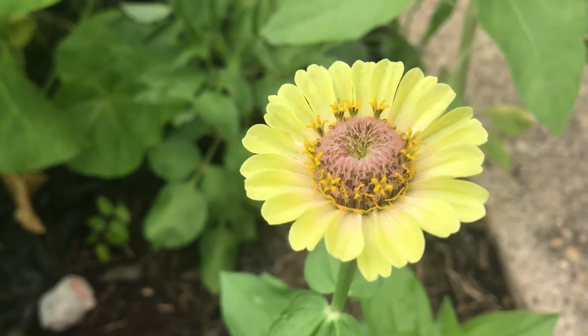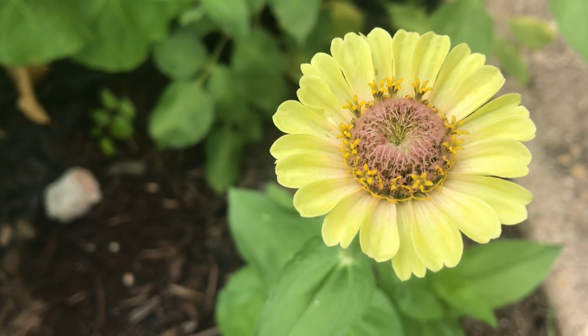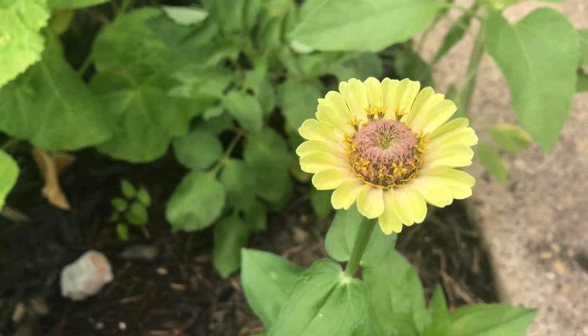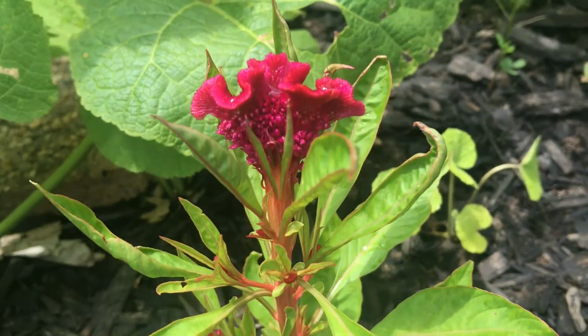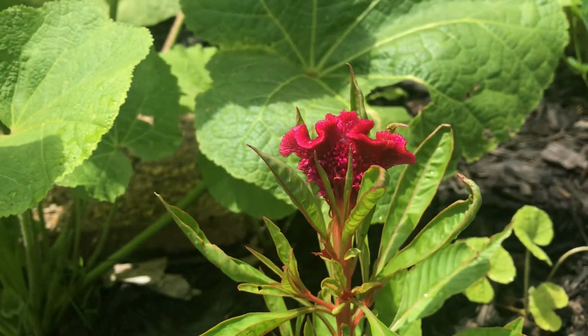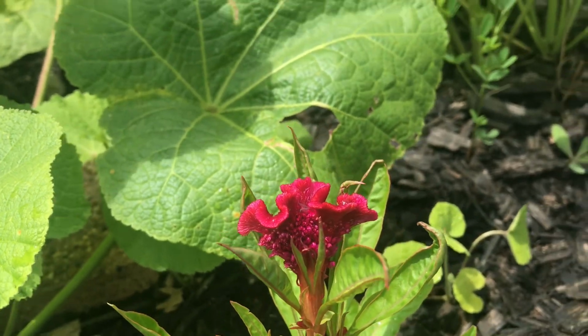The Queen Lime Zinnia finally opened up, and it's just now opening, so I'm excited to see how it progresses as it blooms. And last thing I want to show you guys over here is this coxcomb coming in hot. I mean, this doesn't even do it justice. This bright pink is glorious.